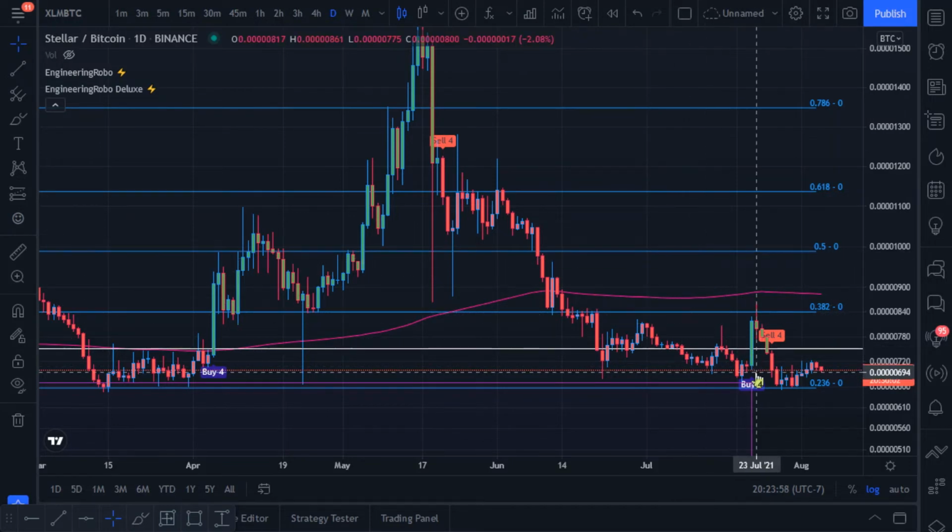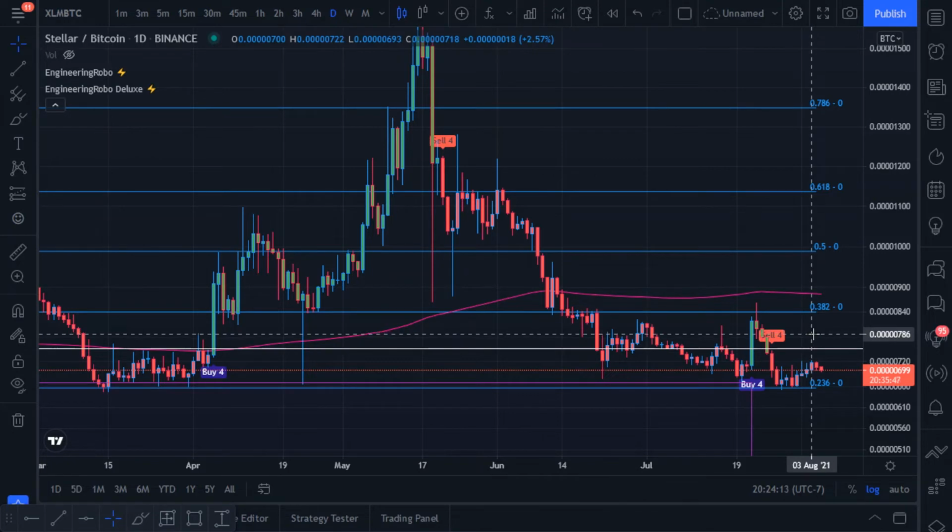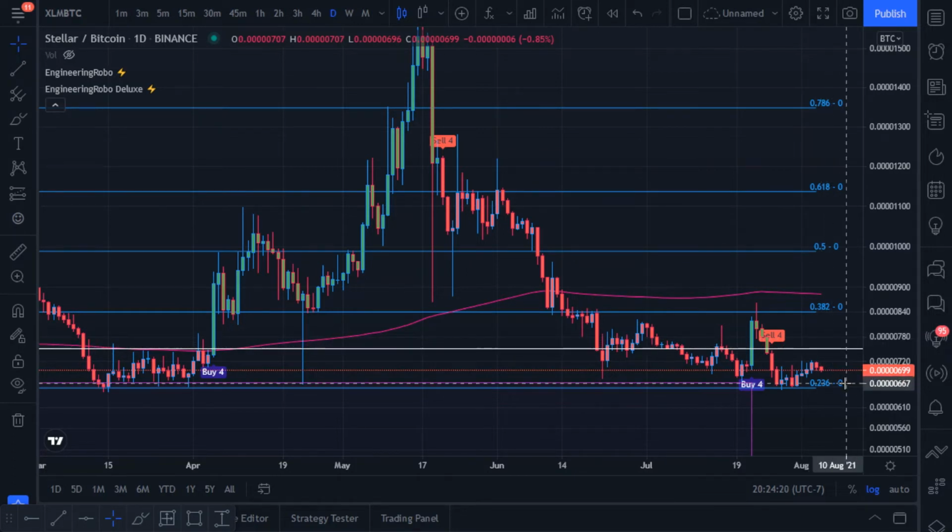Currently, we have some interesting price action with the buy 4 occurring on the 22nd of July. The candle was bullish enough to close with the buy 4 confirmed, although several days later this sell 4 has returned, suggesting perhaps continued sell pressure for XLM against the price of Bitcoin, perhaps suggesting further interaction with that 24-cent level against USDT as we find ourselves interacting with that 0.236 Fibonacci line at 656 Satoshi.